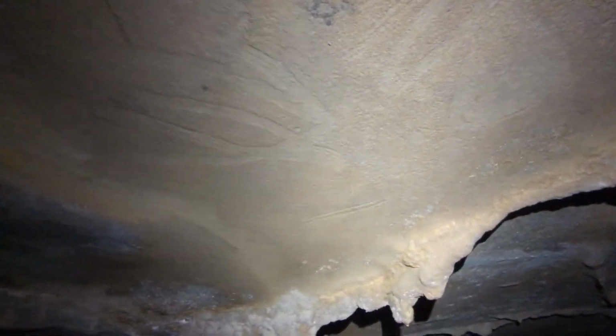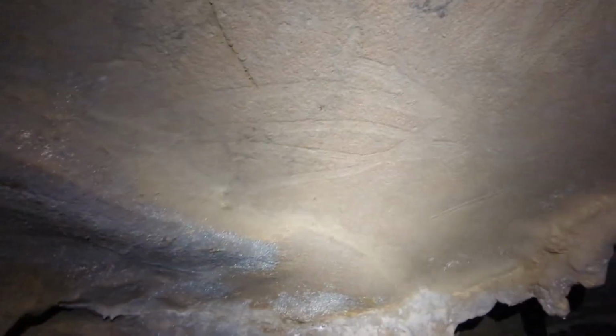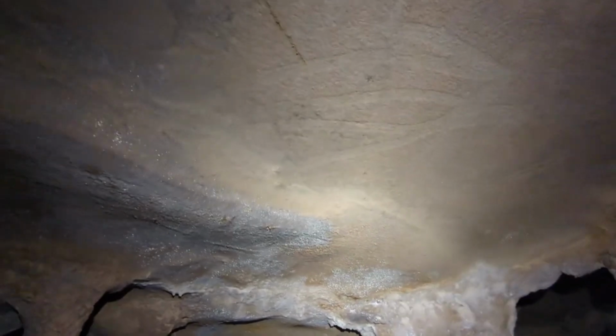It almost looks like some type of bird maybe. Like this could be the head, and then the body, maybe a falcon or an eagle. And then you can also see right there, those are what's called stoke marks. So when they were in here, they had cane reed torches, and they would tap those on the ceiling, and that's why it's called a stoke mark.